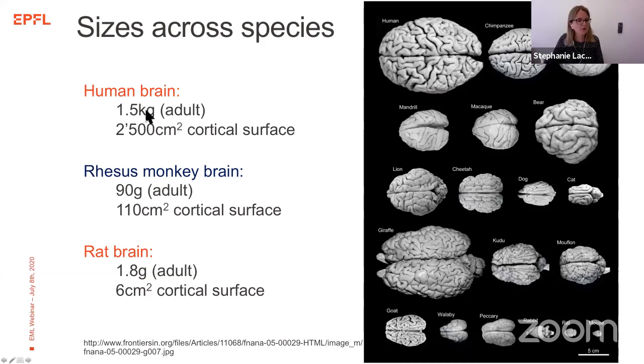Here I put some numbers for the typical dimensions of the brains of these various animals. The adult rat brain is really light, about 2 grams, and the cortical surface, the very surface of the brain, is only 6 square centimeters, so it's pretty small. Whereas if you go to the human brain, you will see lots of folds on the surface that reach an enormous cortical surface. So there's a very large surface area at the very surface of the brain.